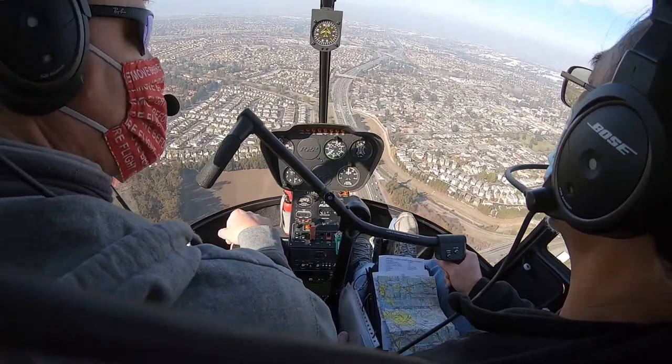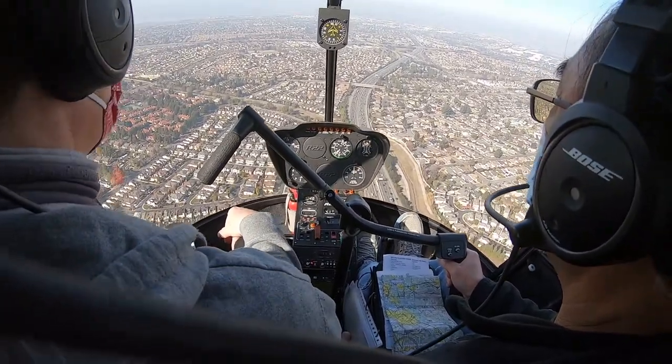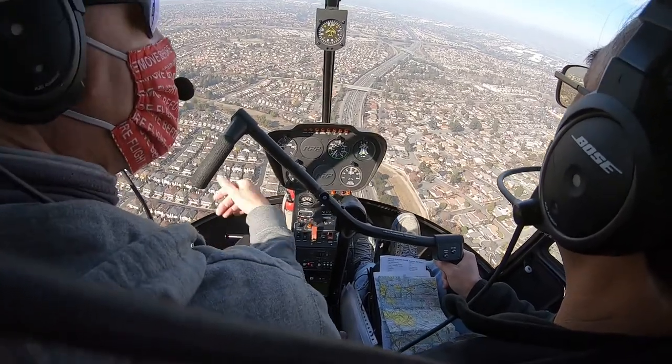Yeah, the weather is definitely better than when we departed. Yes. Tracy is marginal VFR. The visibility is definitely more than 7. And yeah, to the east it's clearing up.